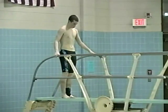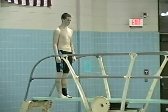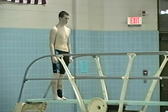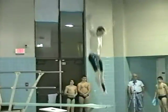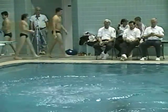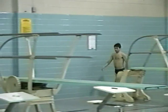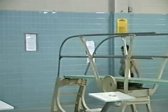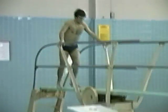So Luke will also be doing a forward 1 1/2 somersault in the pike position. Came in a little bit unstraight, nicked the water a little bit, so he's going to get 5s on that. And he got a 6, so we have 5, 5, 5, 5, and 6. So he's got all 5s so far. The 6 will be thrown out.